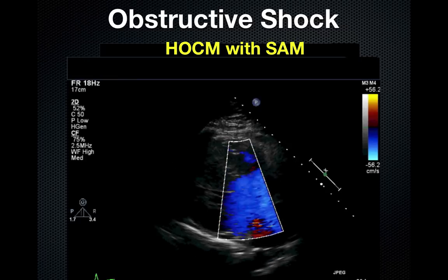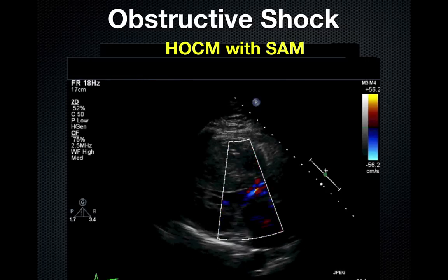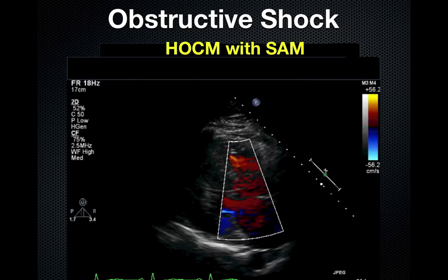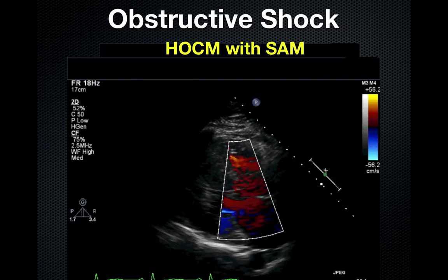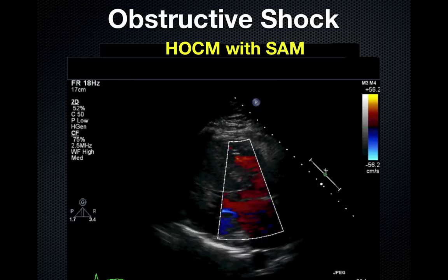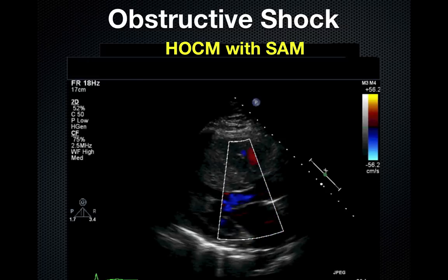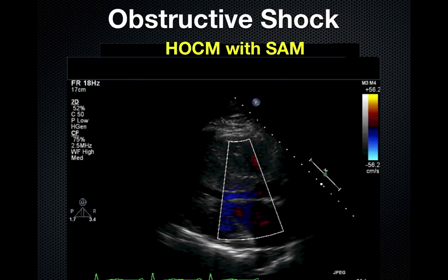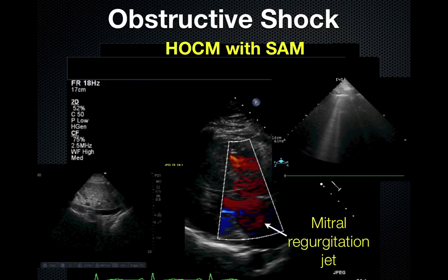However, in this situation the patient was hypovolemic and the walls of the chambers became too close during systole. So the therapy for this type of pulmonary edema is to provide boluses of fluid until the septum and the walls and the anterior leaflet of the mitral valve do not approximate each other so closely, and therefore the mitral regurgitation will go away.